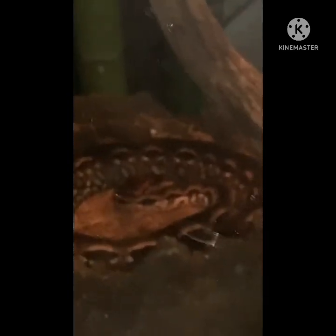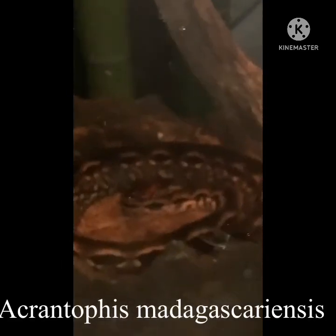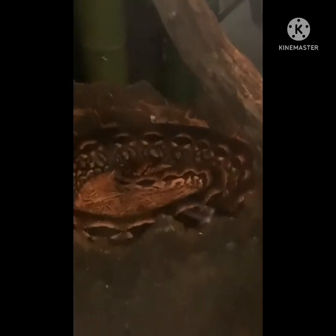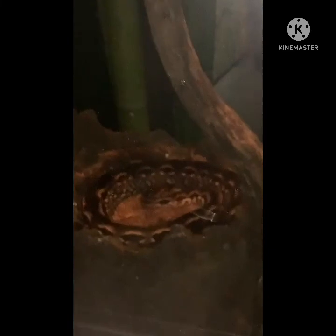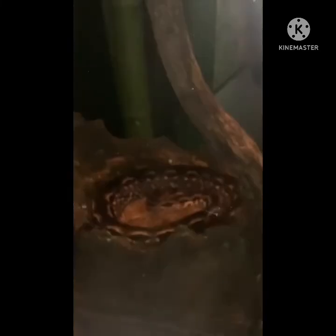Here you see another snake, the Madagascar Ground Boa. Its scientific name is Acrantophis madagascariensis, belongs to the family Boidae. The features are the same as the tree boa, except that the babies are born exceptionally large, up to 2 feet in length, and the mature boa goes up to the length of about 8 feet. And the gestation period is 8 to 9 months, and the litter consists of 2 to 6 babies.